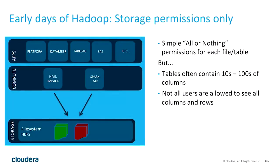So let's walk through an example of what this looks like. Back in the olden days, in the early days of Hadoop, before there was a whole lot of capability in terms of authorization controls, you essentially only had storage level permissions. In other words, you would create files, and the file system itself would provide all or nothing permission based on a file. So, as an example, certain users can access the green files and other users cannot access the red files.